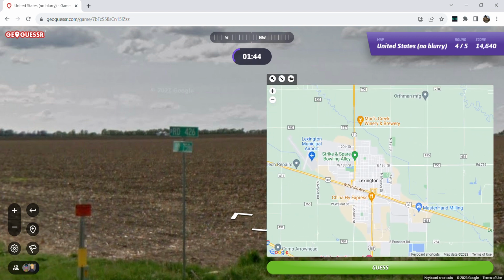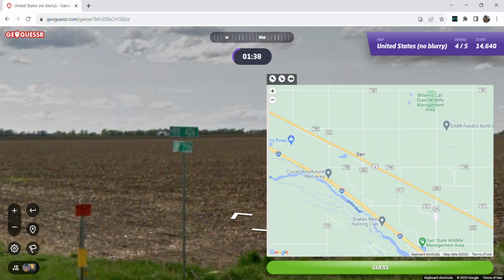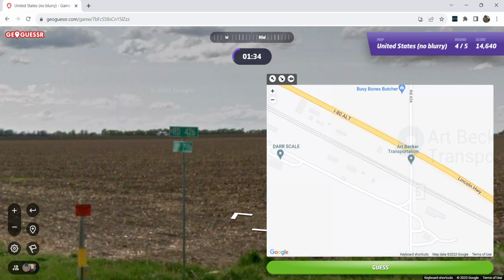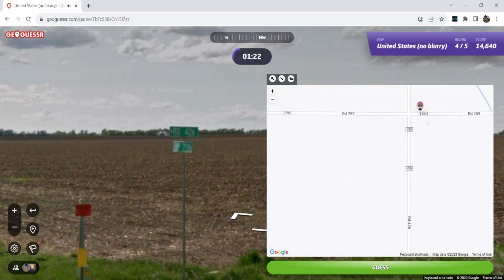I said, I don't think we went nearly that far, did we? To get to Route 30? I really don't think we did. So then that would put us more at Dar, Nebraska. Dar, Nebraska. 426 and 759. There's 426. There's 759. This is way more reasonable.